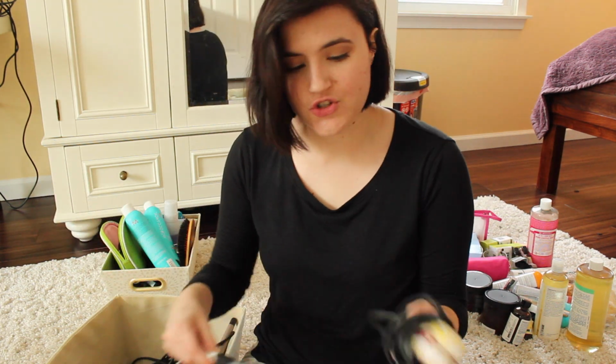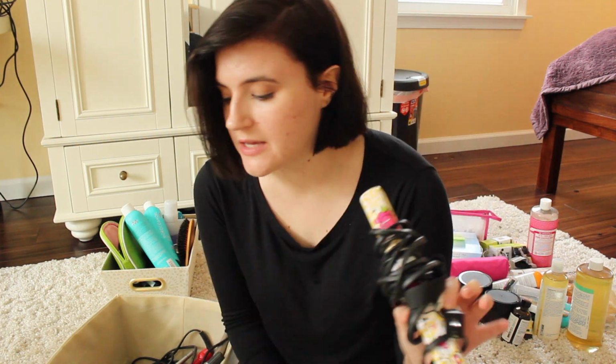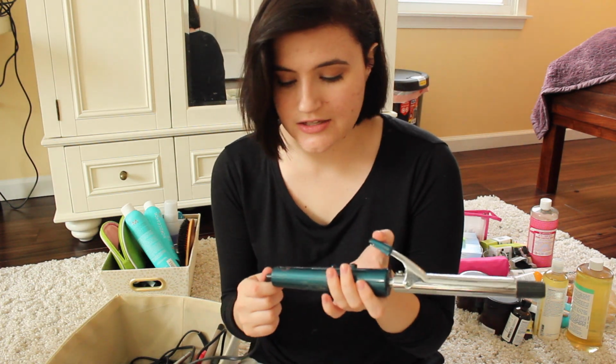This is my straightener. I've wanted to get a new straightener for a while, one that was kind of nicer quality, but I mean, when I need to straighten my hair, this is what I have, so I'm going to keep this.